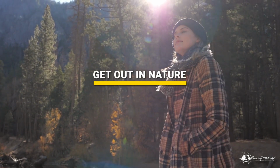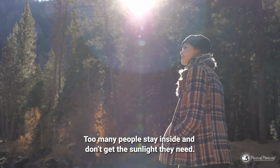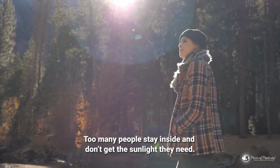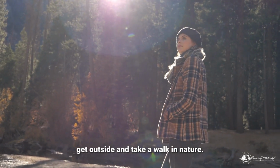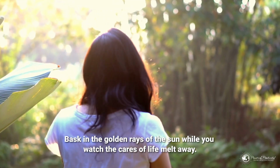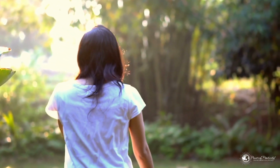16. Get out in nature. Too many people stay inside and don't get the sunlight they need. So if you're finding it hard to focus, get outside and take a walk in nature. Bask in the golden rays of the sun while you watch the cares of life melt away.